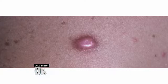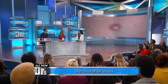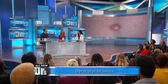Dr. Batra. So these are actually called dermatofibromas, and they're almost like keloid scars, but they go under the skin and actually tether it down. And they come up just from a minor injury, like a bug bite, or if someone nicks themselves shaving. Really common on the legs and really common in adults. But the good news is they're not dangerous at all. They just kind of come up and stay, and sometimes they can be a little itchy, but usually they are not even symptomatic. People are just aware that they're there because they see them.